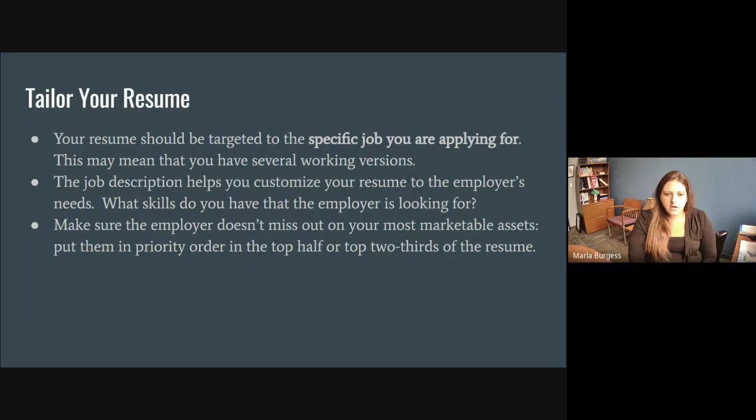And then make sure the employer does not miss out on your most marketable assets. An employer oftentimes only takes a look at the resume for 10, 15 seconds, and they decide whether or not they want that to move forward. While that is discouraging, it's definitely important that it's easy for them to read and skim through. With that being said, the most important thing should be towards the top of your resume.